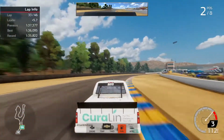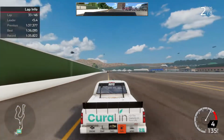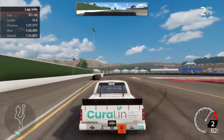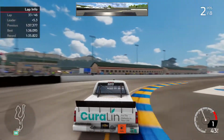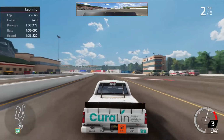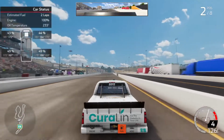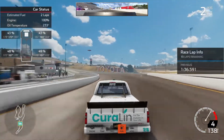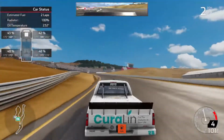Why is Byers having a bad race? Might even see if he had a bad setup for his car, if his car's too loose, too tight, or what? We don't know. Well, we might have a discussion with Byers after the race, and see if he'll tell us what was wrong with the car, or if it's just his driving.